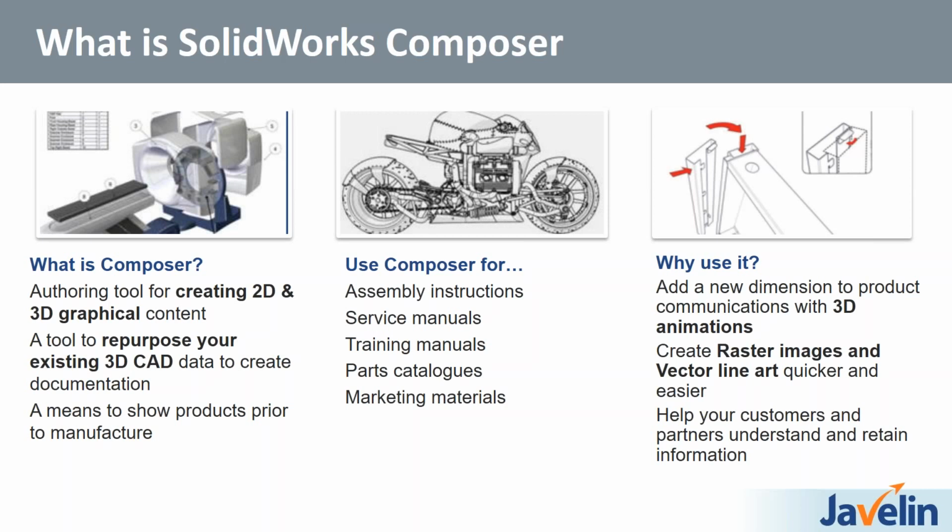So what can Composer be used for? These are just a small fraction of what Composer can be used for. Assembly instructions, training manuals, marketing materials, parts catalog, even online parts catalogs, and service manuals. So why would you want to use a product like Composer? Well, it will add a new dimension to your product communications. You can actually create animation with your product to see how things are assembled or disassembled. It creates really high quality raster images and vector line arts, which is actually really quickly created inside of Composer. With all of this, it will help your customers and/or shop floor or partners to understand what you're trying to communicate to them.